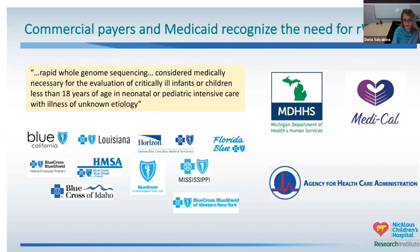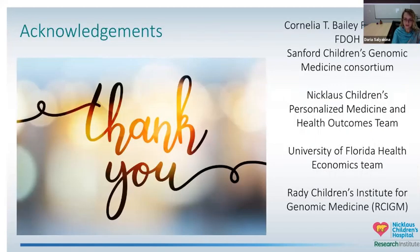The only state where Medicaid has started to pay is state of Michigan. They just started it in October. And Medi-Cal in California also added it to their agenda, and they are preparing to support it starting in January 2022.